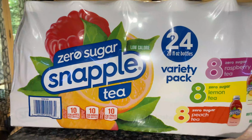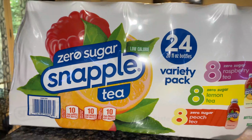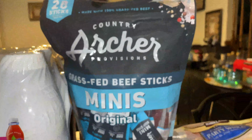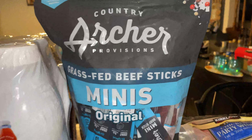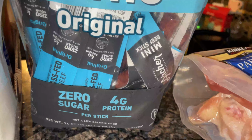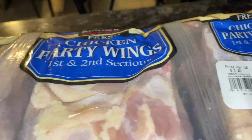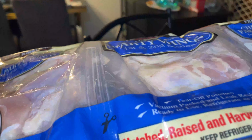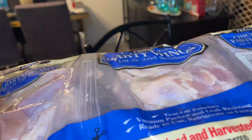Alright, guys, just a quick run to the Costco before I get started with this living room. I just ran and got some Snapple 24 variety pack. This is zero sugar in it. Also, I got these two whole chickens, and the price for that was only $13.50. So these are the young chicken I will be making. And also I have the grass-fed beef sticks. I love these things. And they are also zero sugar with 4 grams of protein on each. And we also got some sectional party wings here for $21.99. I like this because you can just cut off whatever you need to take out. You don't have to unthaw the whole package just to get whatever you need out of it.